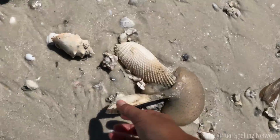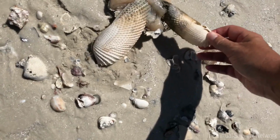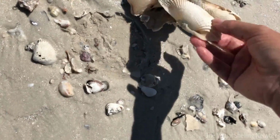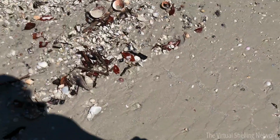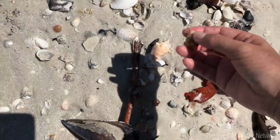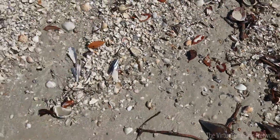Here's a piece of sea pork that got its wings. Sea pork is a tunicate, so it is a piece of sea life, and it's got two angel wings attached here. We're gonna leave that. I feel like that's bad juju if I take a wing of a, I don't know. We're just gonna leave it at that. Here's a really pretty nutmeg. My husband's gonna be thrilled. He loves nutmegs.